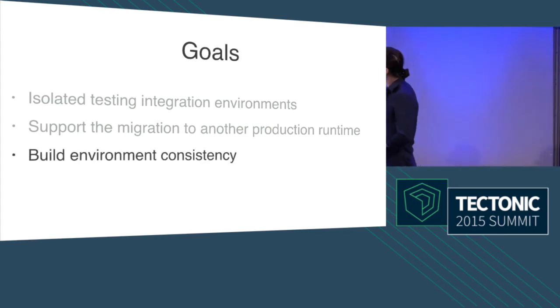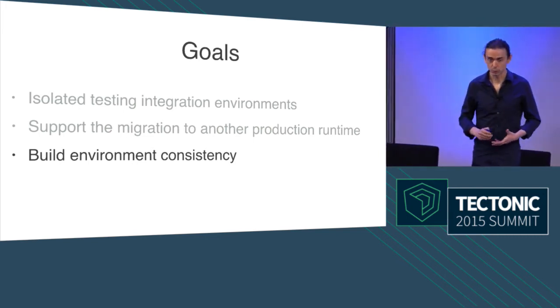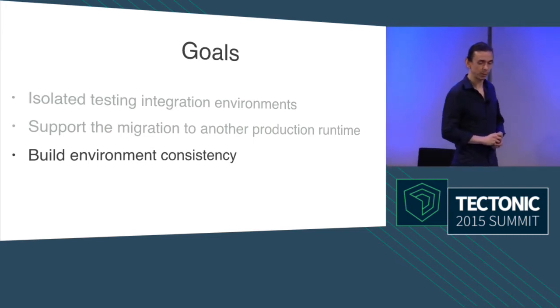So what's the next little problem here that containers came around to solve, a major problem for us? It's about build environment consistency.